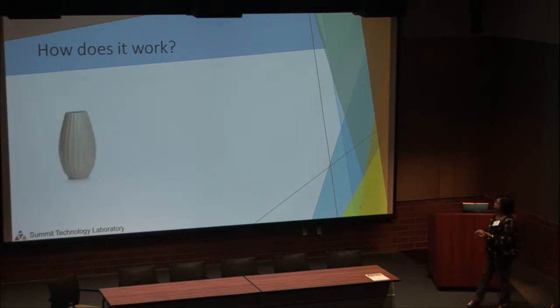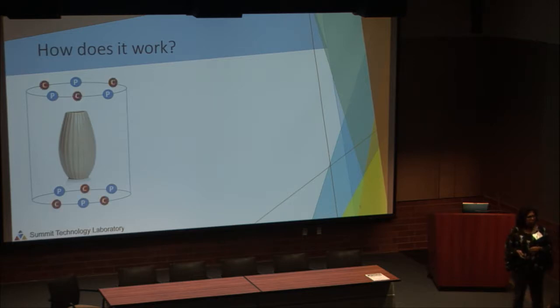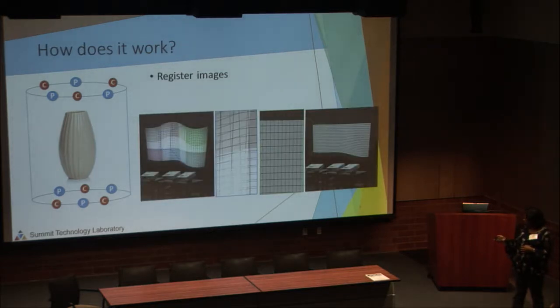Think of a vase like this. We say that this vase has some story to tell. Suppose you create a rig of projectors around the vase, and you are lighting this vase with some projected imagery. You also put a bunch of cameras, which are feedback cameras. What does the feedback camera do? First, it registers images.